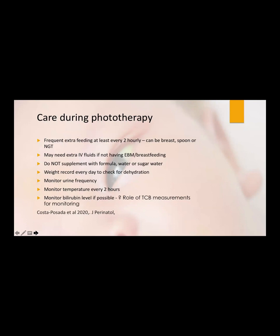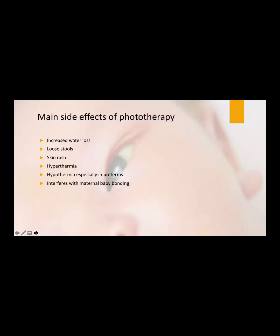As we run out of time, let me leave this: phototherapy is not without side effects. So caution should be exercised and it should only be given when necessary. Increased fluid losses, skin rash, hypothermia, or it can also interfere with maternal bonding because the baby is away from the mother and the mother cannot stay with the baby under the phototherapy machine. Maybe that is what the IT people, the innovators, need to work around. How do we keep the baby and the mother safe when the baby has to undergo phototherapy?